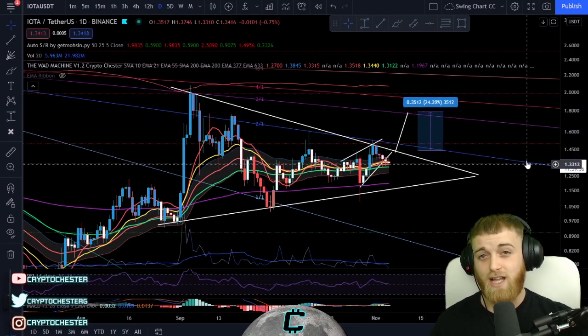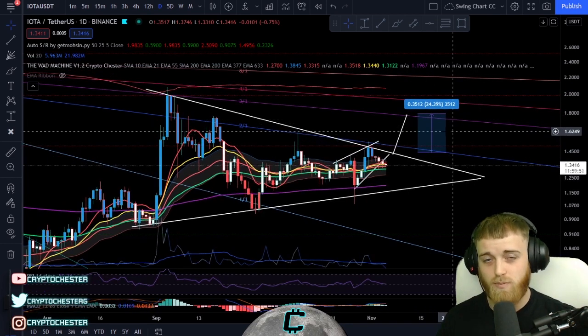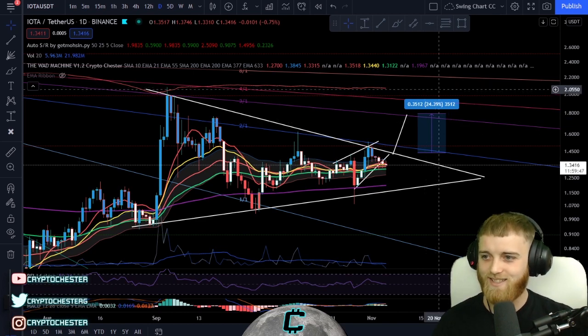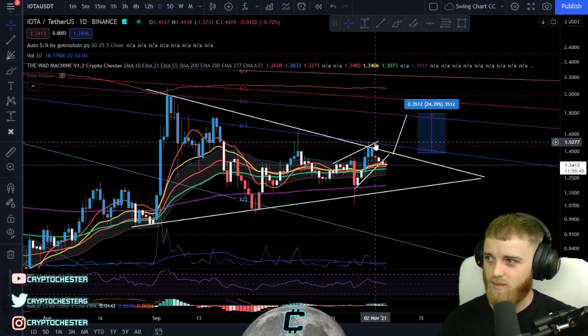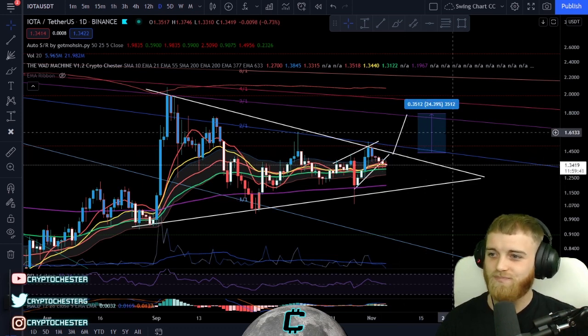When I say profitable, I mean 24.39% profit there without leverage. That's a spot position, guys. Imagine leveraging that bad boy. Free money. Good stuff coming through there. So definitely something to be looking out for in terms of a breakout for Iota. Well, not today, over the next few weeks or so.